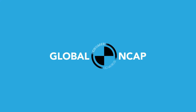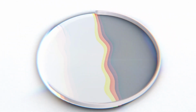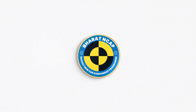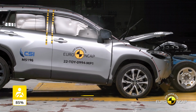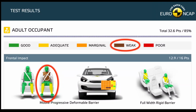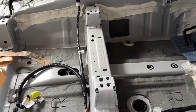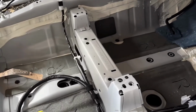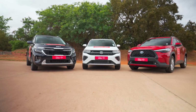Global NCAP assesses vehicle safety for Africa and, until recently, did so also for India. However, India has now introduced its own safety rating system called BARAT NCAP. NCAP ratings are regional and model-specific. You cannot apply an NCAP rating from Euro NCAP to a car model in Africa, because the safety equipment and structural integrity of the cars are usually different. In order to compare apples with apples, the vehicles must be rated by the same regional NCAP under the same protocols. Now let's consider the crash safety ratings for each vehicle.